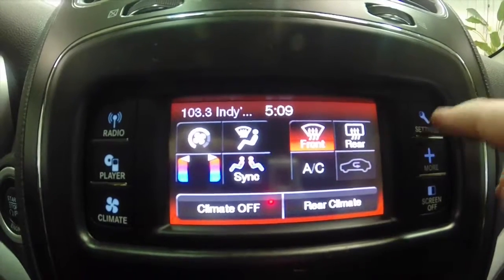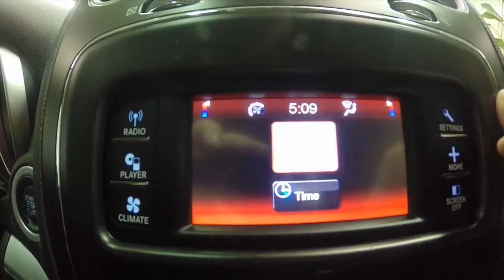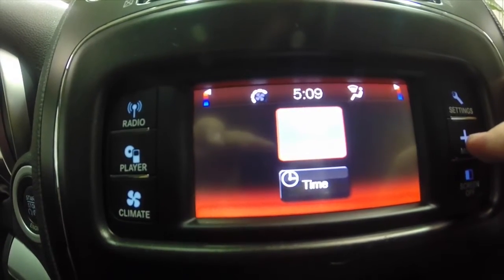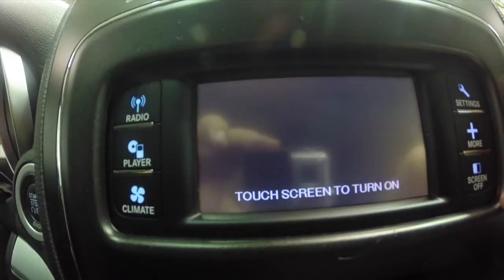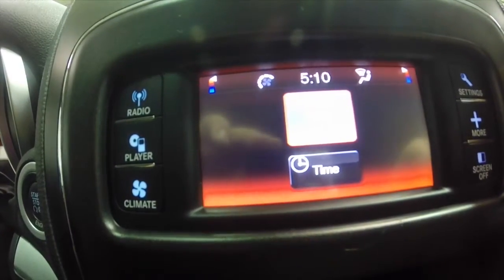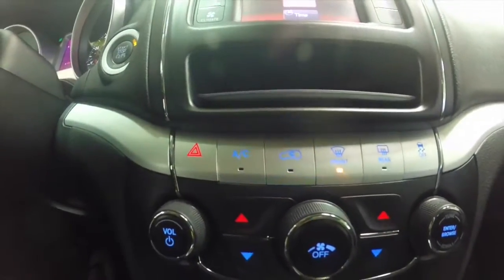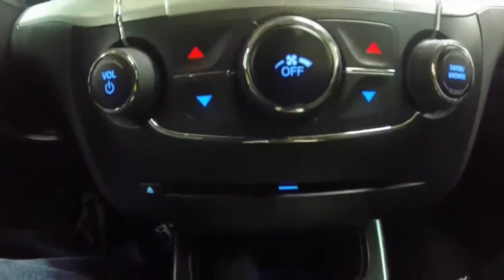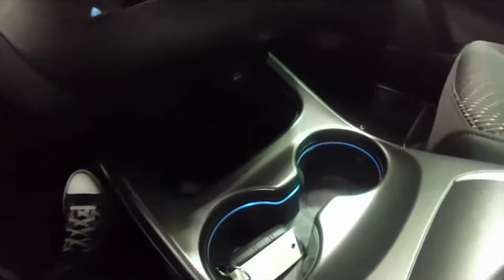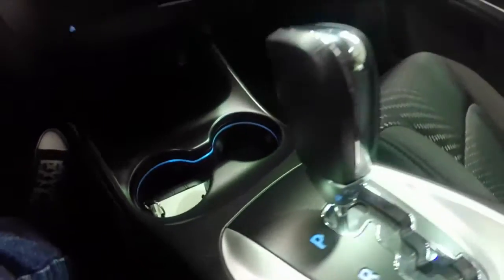As you can see here, it has dual zone climate control. All your major controls for the climate are repeated below in conventional knobs and buttons. Illuminated cup holders. This does have a smart keyless enter and go system.